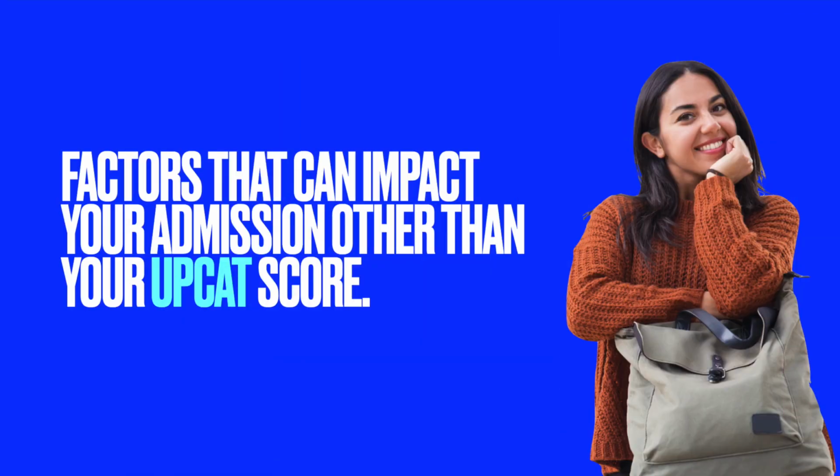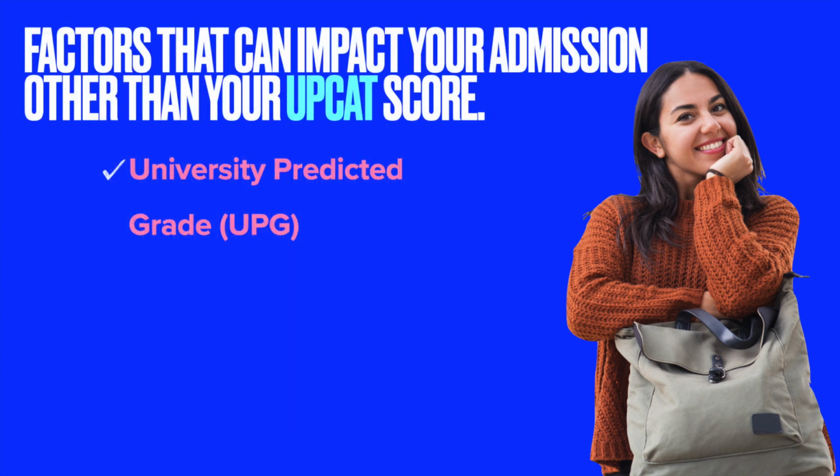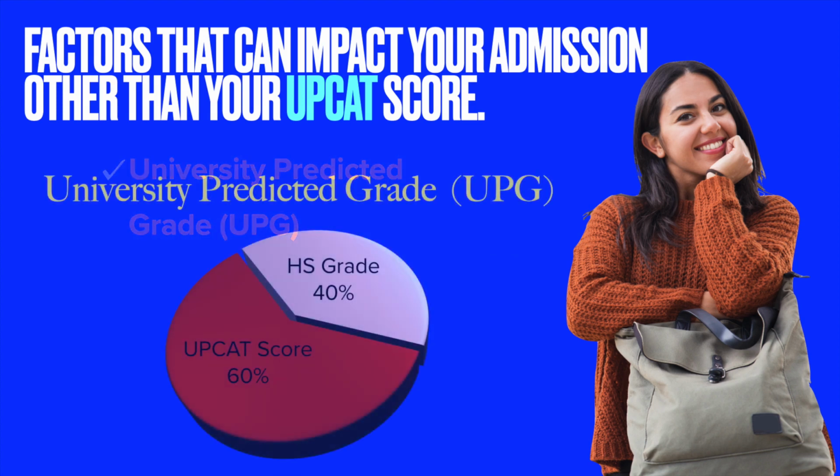Okay, so you prepared, or are preparing adequately for the different subtests of the UPCAT. What else do you need to take into consideration to increase your chances of getting admitted into the UP system? Let us now discuss some factors outside of the UPCAT that can greatly impact your admission, or non-admission to UP. First is that you need to know and understand that the basis for admission into UP is the University Predicted Grade, or UPG, which generally consists of 40% of your high school grades and 60% of your UPCAT score.